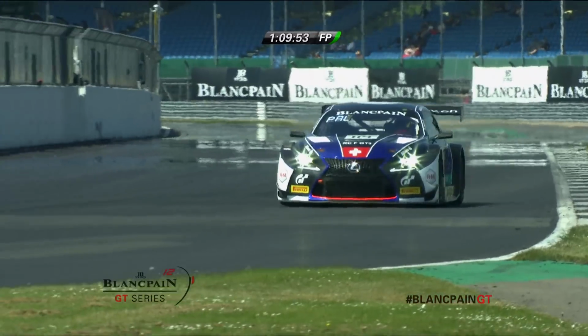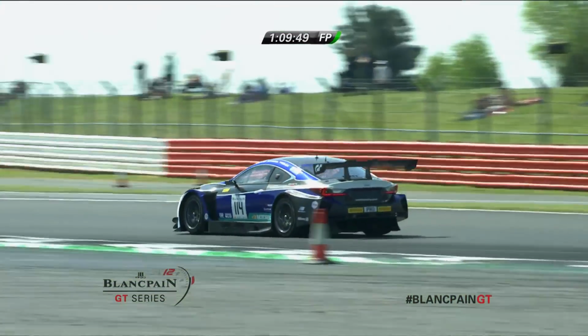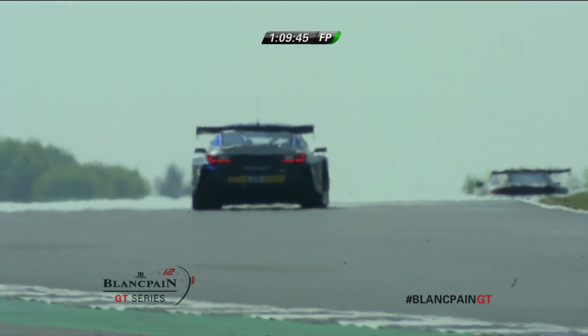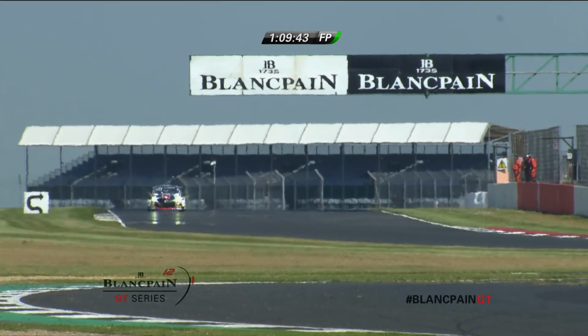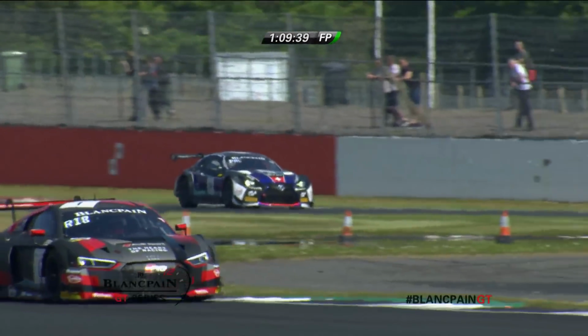Mirko Bortolotti is behind the wheel still, so it's down in 11th place, but it's only completed up until now 3 flying laps, so no doubt had been in the pits for a few minutes. Well, actually for 7 minutes and 40 seconds. So it's back out on track. Again, a car that we know, race-winning car from last year.